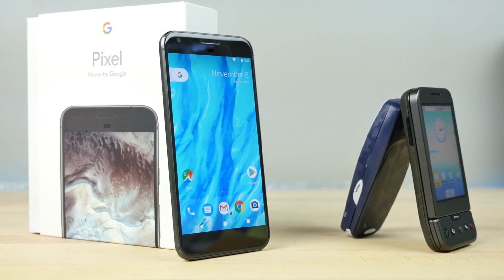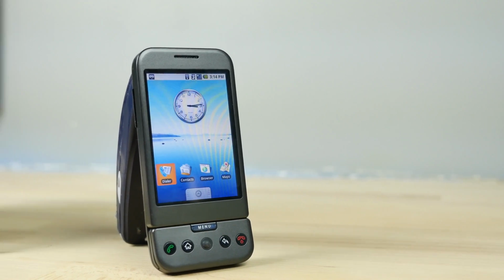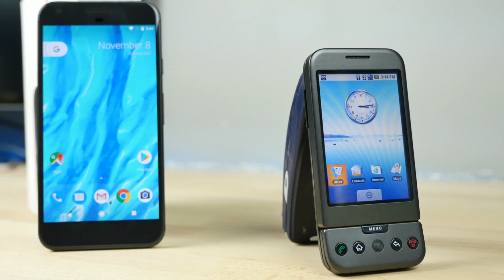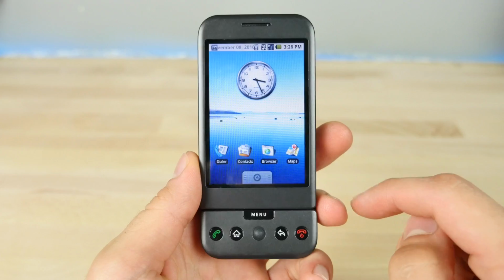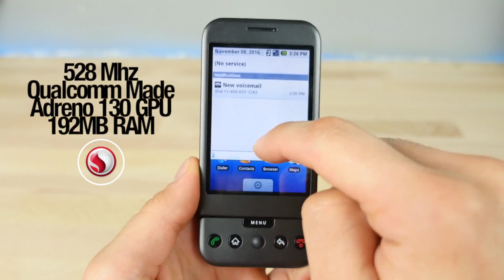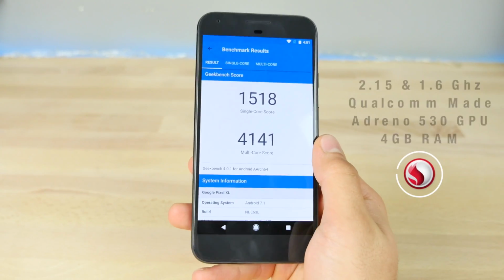Now, of course, Google didn't get inspired by the G1 to build the new Pixel XL, but it's hard to deny that they are very similar in some ways in both software and hardware. So next up, I wanted to talk about the power and speed of these devices. So of course, with time, we kind of forget about how slow phones were, but in some areas, the HTC Dream G1 was actually pretty fluid.